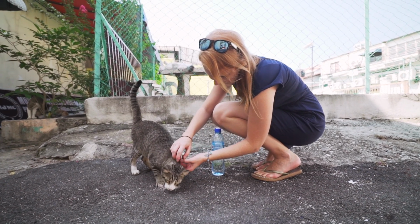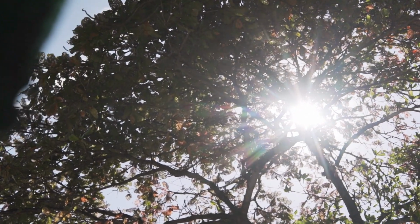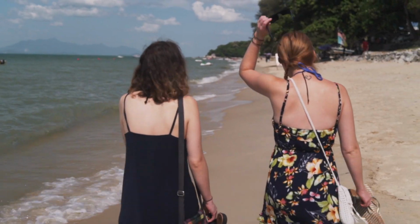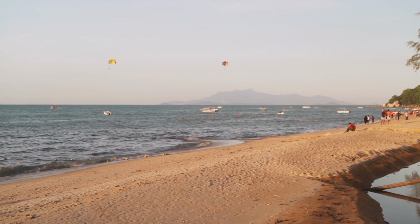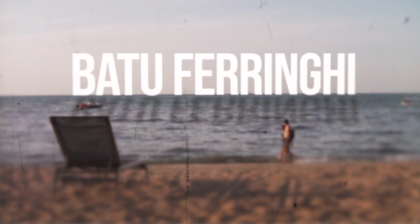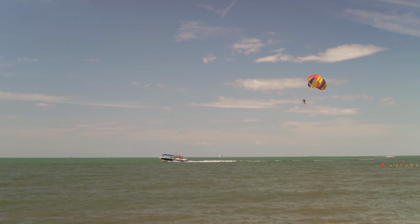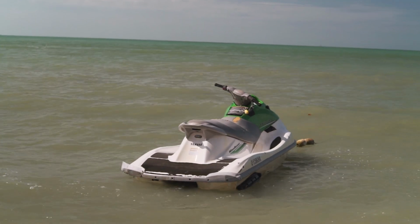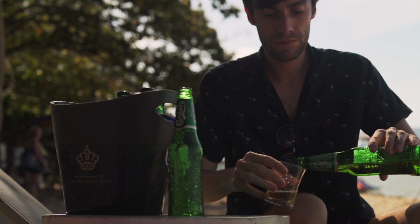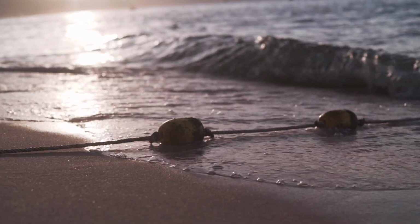In fact, the nature on the island is just as interesting and diverse, starting off with the beaches. Batu Ferenghi is a resort town sitting on a stunning stretch of Penang's coastline. This is where people come for their big resort hotels, nightlife and water sports. It's a great place to relax on the sand and enjoy some drinks from one of the many bars. And we saw some really amazing sunsets here.